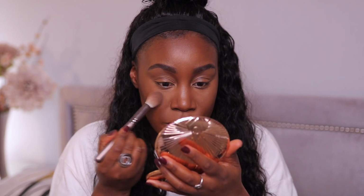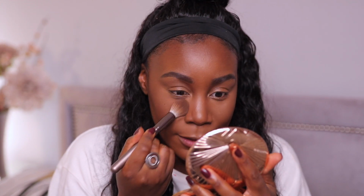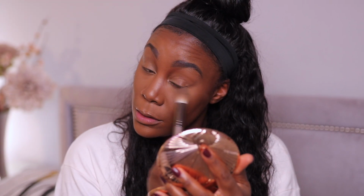The powder is finely milled and it doesn't have a lot of coverage, which I like, because when it comes to powders, I don't really like adding face powders to get coverage. I just like it to just set my face, if that makes sense. So anything like this I love. And I just love the finish of it.